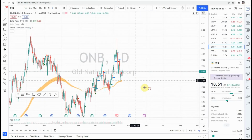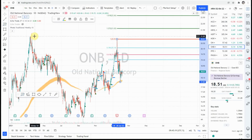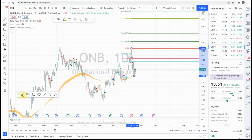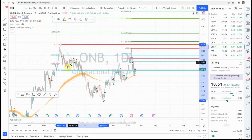ONB. Yeah, it's a roadmap setup. Gotta watch this prior crap over here. Yeah, I think it's having trouble. See, look at this big swing. It created some resistance. Yeah, this is more of a 1, 2, 3, 4, 5. This is kind of a 1, 2, 3. So this is a potentially dangerous setup to go down lower.